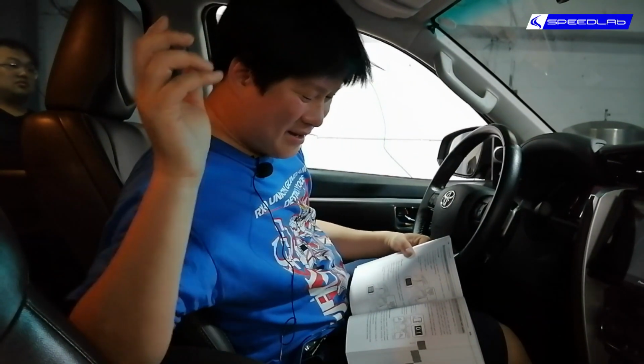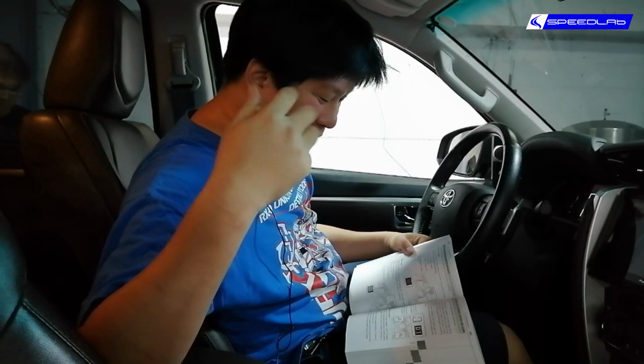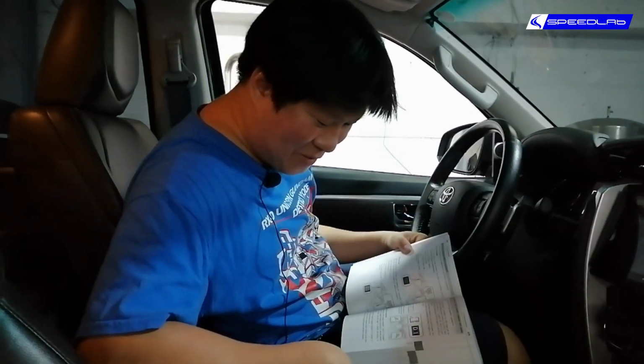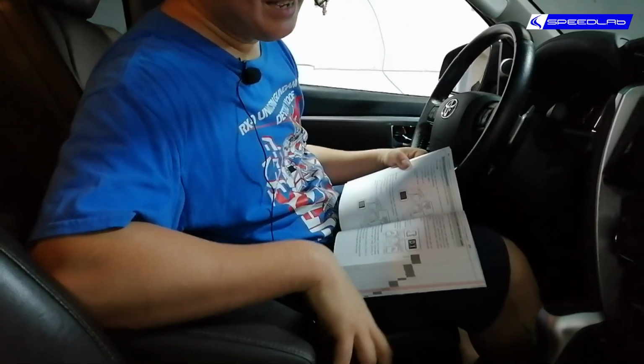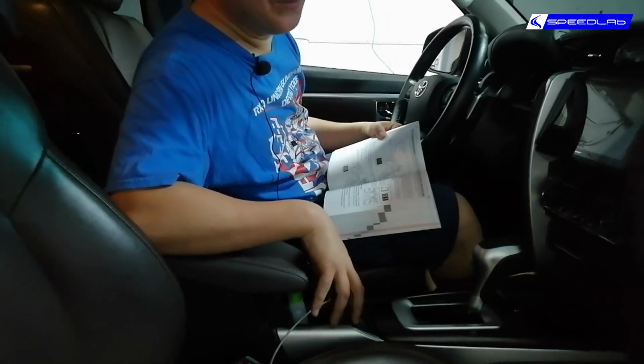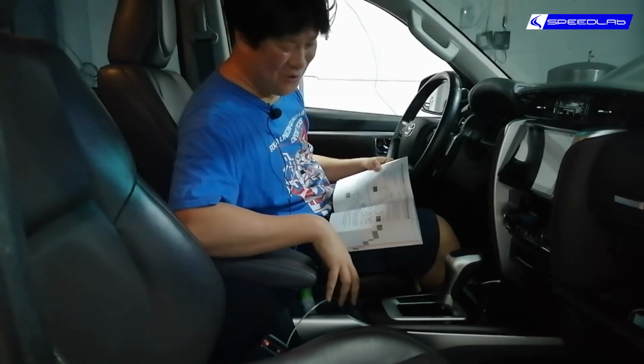Here's a question I get a lot when remapping Toyota vehicles, particularly the Fortuner, Hilux and the new Innova. You have these two buttons called Eco Mode and Power Mode. So the question is, will remapping affect these two buttons, and what exactly do they do? Because most people actually have no idea what they do.